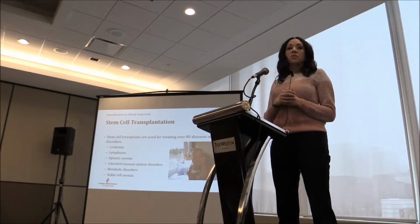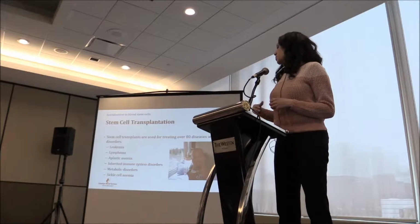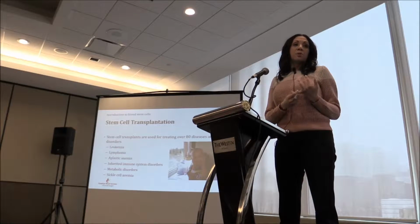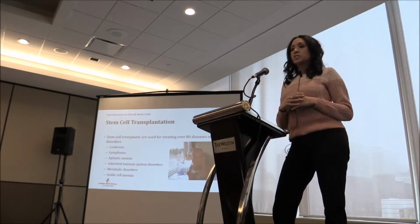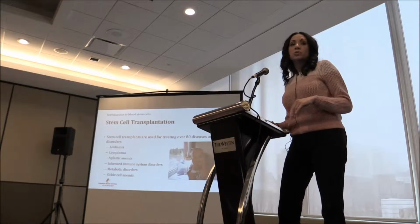So what can these cells then be used for? The most common things are things like leukemia, lymphoma, blood cancers, aplastic anemia. But as well, they can be used for things like sickle cell disease as well as other inherited immune disease. And right now, stem cells are being used to treat over 80 diseases and disorders. And that list actually keeps on growing. When I started at Canadian Blood Services about 4 years ago, I think the list was at 50. And in that short period of time, that list has grown to about 80.